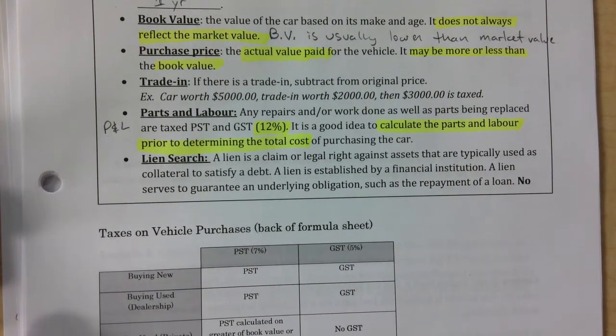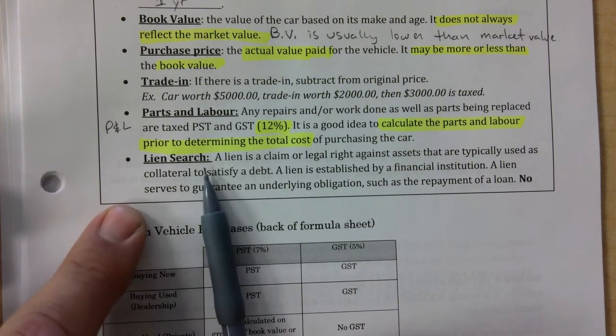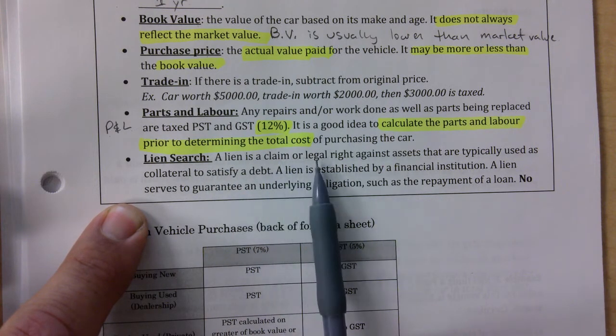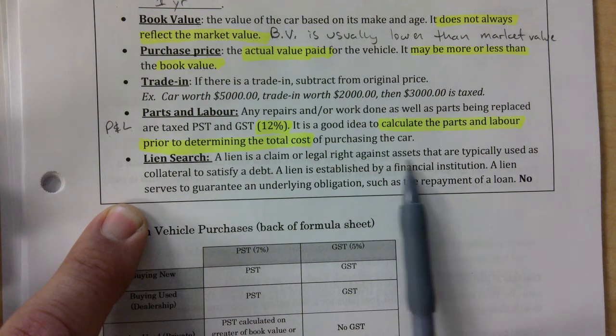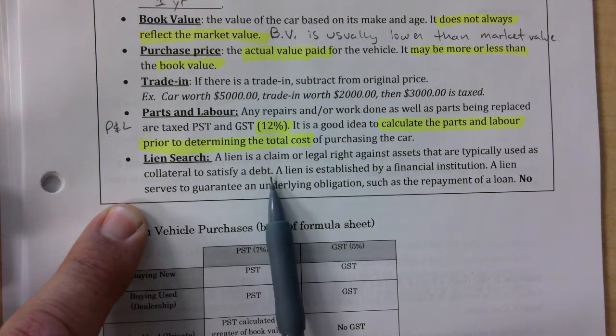And this is probably going to be new to all of you, most likely. A lien search. What is a lien search? Let's read it first and then I'll break it down. A lien is a claim or legal right against assets that are typically used as a collateral to satisfy a debt. What is that talking about?